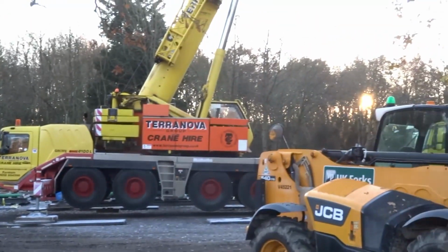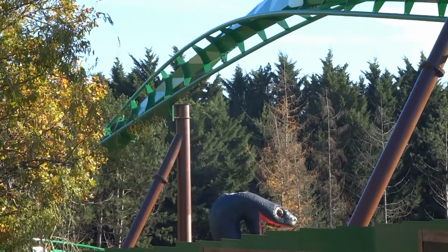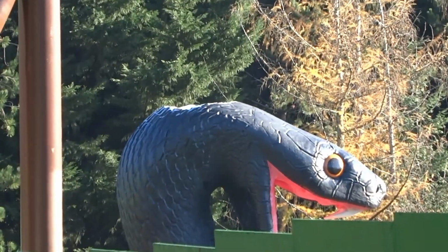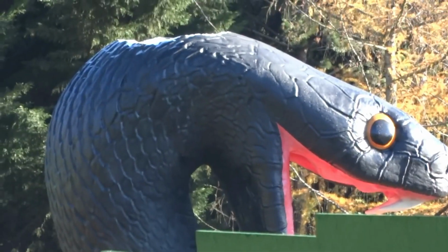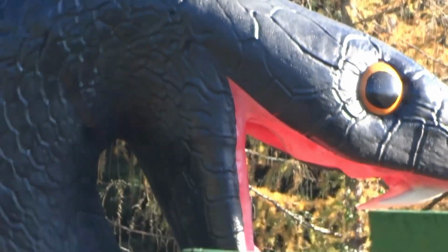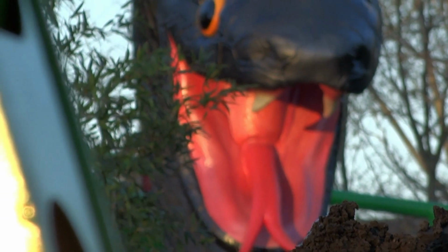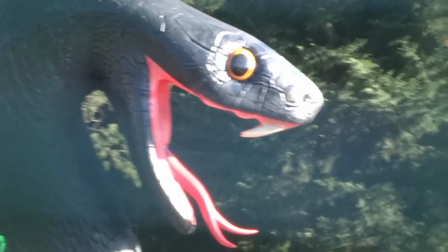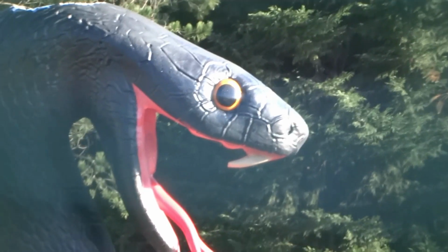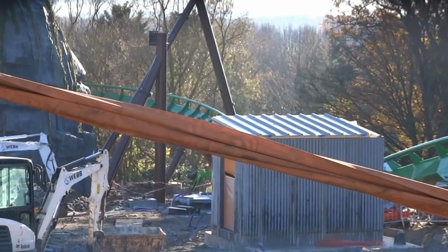Now then, we have a lot of theming elements and a lot of changes that have happened in the last week, with the main one being the snake which has appeared. And this snake will form part of one of the new flat rides, which is going down by the launch exit to the station. The side of the station as well is now red, and the bits we pointed out last week now also form part of the theming. But yeah, the snake is looking really good. There's a shot from inside the park and indeed the access road which we were allowed access to today.